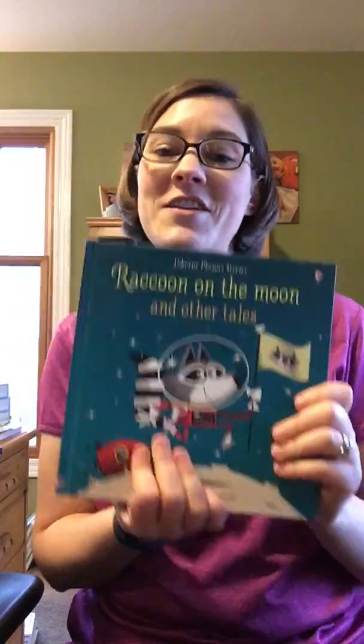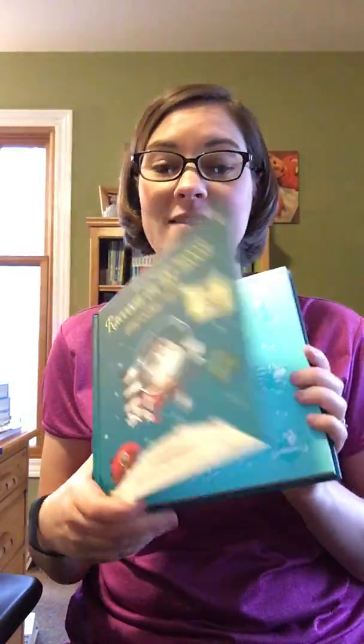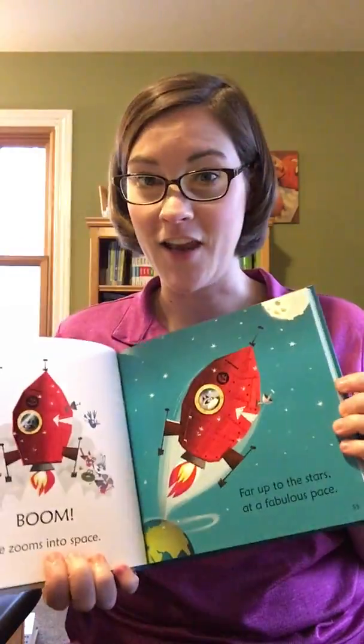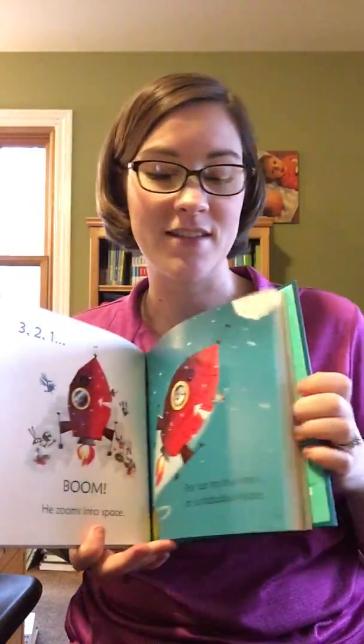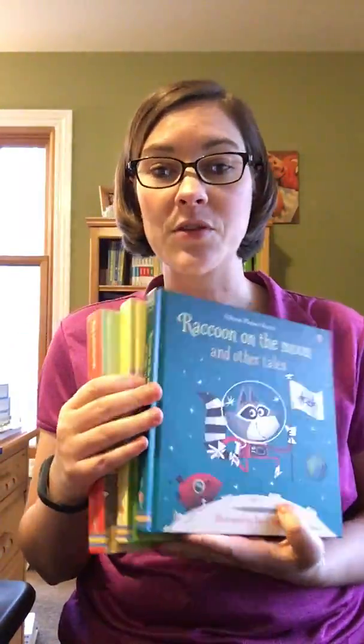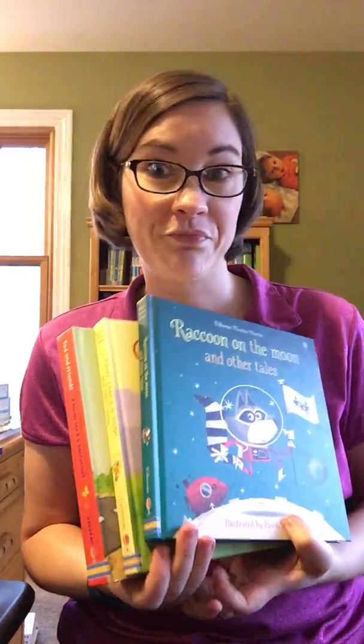And then there's another one called Raccoon on the Moon and Other Tales that also has 6 phonics stories in it. And again, with the comprehension questions and stuff in the back. So this is another 6 stories. You could get 24 of our phonics readers, and none of them overlap within these 3 books. These 3 books are an absolutely fantastic set to have on your home bookshelf for helping to develop reading.